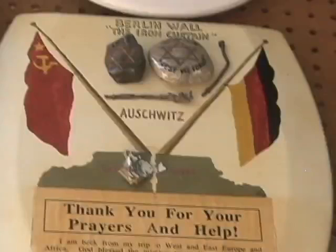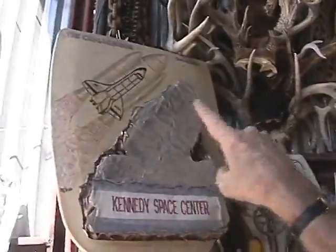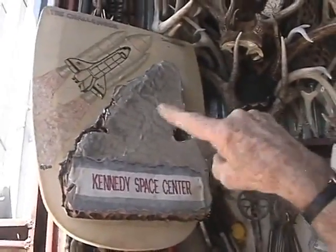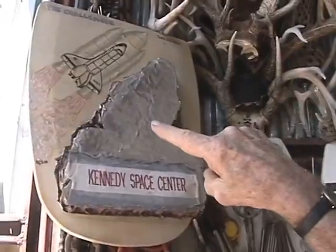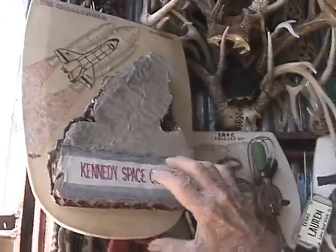On the outside, I think you can see it better. Up here where I've got the, here is the Berlin Wall. The flags come down to the piece of the Berlin Wall there where the crack is, the east and the west. Piece of insulation, and I did my artwork up there on the booster and the Challenger before it blew up. January the 28th of '86.